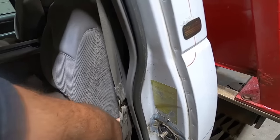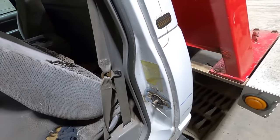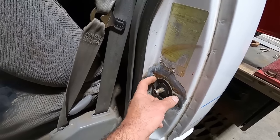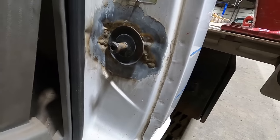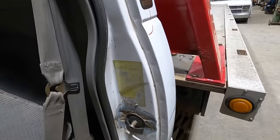What's behind the seat? Anything back there, Duff? Some paperwork? Oh, just some road service paperwork. Nothing we can't live without. But look at this. Somebody was real hard on this door, and they took it to a real professional body shop and just mudded that striker up real good.